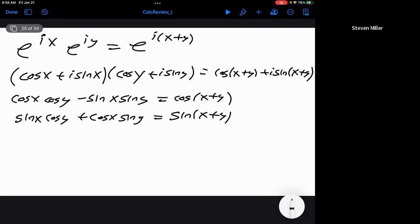So there's a bunch of other stuff that you can do in Calc 1. A lot of Calc 1 courses do have the fundamental theorem of integration mentioned. I'm going to do that in the Calc 2 review. You can talk about solving some differential equations. I'll put that in the Calc 2 review.